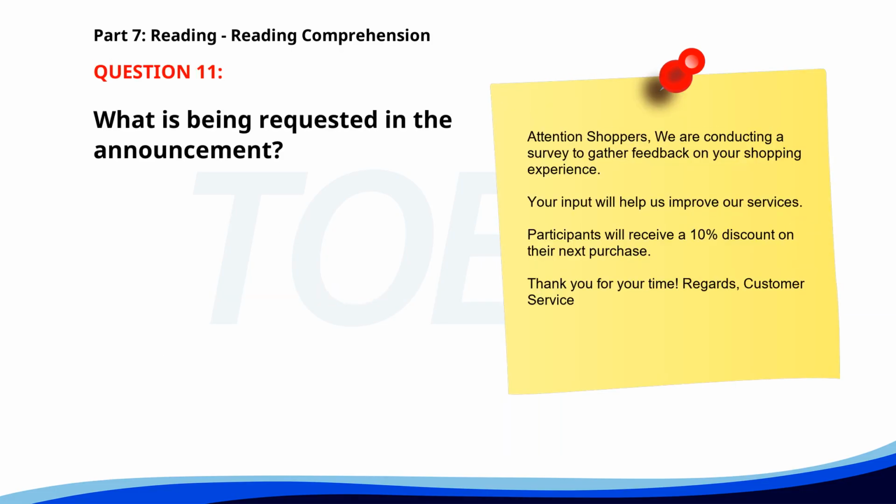Number 11. Attention shoppers, we are conducting a survey to gather feedback on your shopping experience. Your input will help us improve our services. Participants will receive a 10% discount on their next purchase. Thank you for your time. Regards, Customer Service. What is being requested in the announcement?